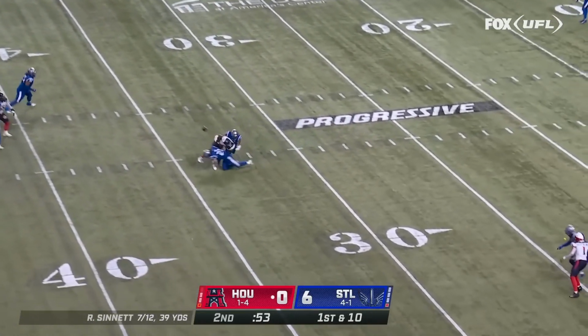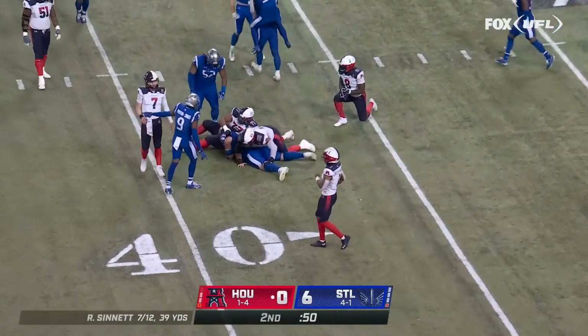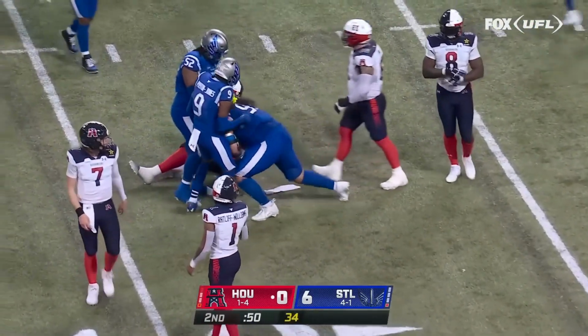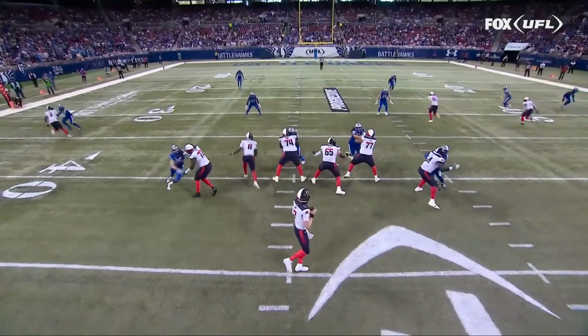Sinnott, first down. Thompson the catch. Ball jarred out. Recovered by Pesafea. A catch, a fumble, and the Battlehawks take it away. First down.